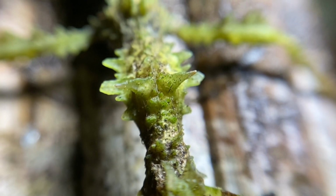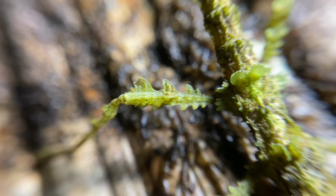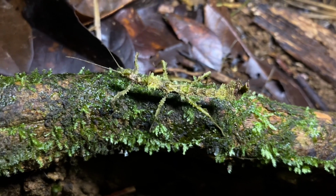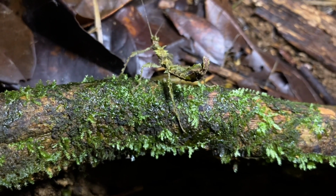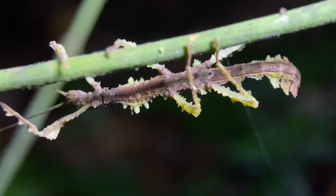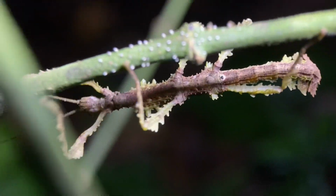This one also has the horns on the pronotum, the leafy bits on its legs, and the expanded tergites on the abdomen. While the last one appeared to be a dead leaf or dead branch mimic, this one's crypsis is far more moss-oriented, as you can tell. If these species are anything alike, this one probably has a lot more growing left to do.